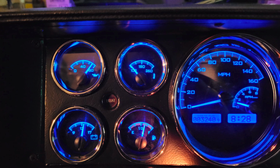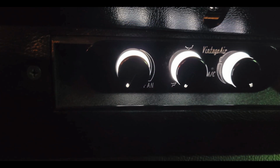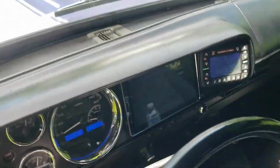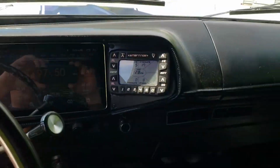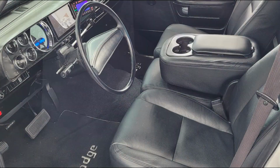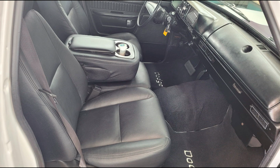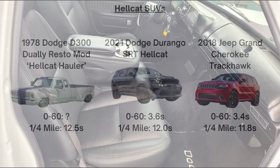Inside, the truck features Dakota Digital gauges, a vintage air conditioning setup, and a touchscreen navigation system with a rear-facing camera, Bluetooth, and USB. House of Mouse Racing also installed modern leather bucket seats with seatbelts, a folding armrest that folds into the center seat, and a rear bench with 2 hidden compartments. And to further help modernize the interior, there are power windows, locks, mirrors, and remote entry.